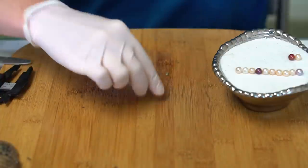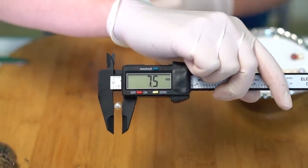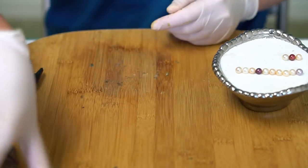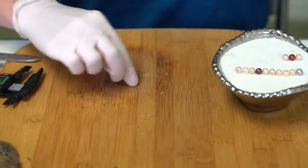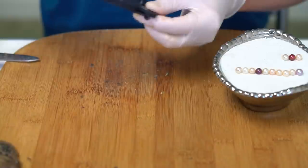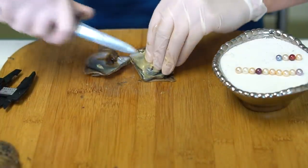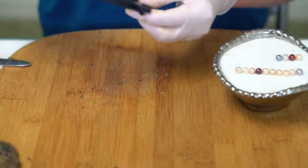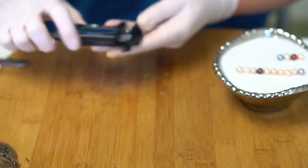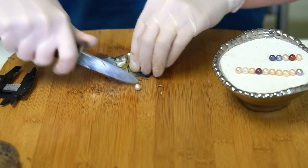7.5. Ooh, very beautiful. It's super shiny. It is kind of a metallic white. 7.5. Ooh, beautiful. It's an icy blue. 7.0. And a blue violet. It's like that violet with kind of a blue, lighter blue glow. 7.3. And classic white.